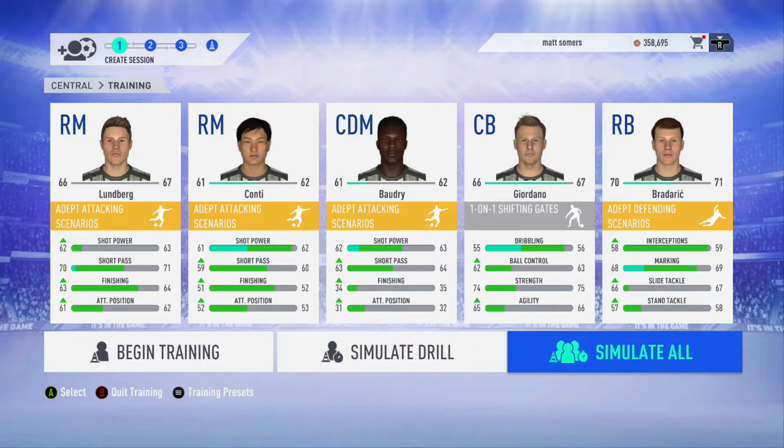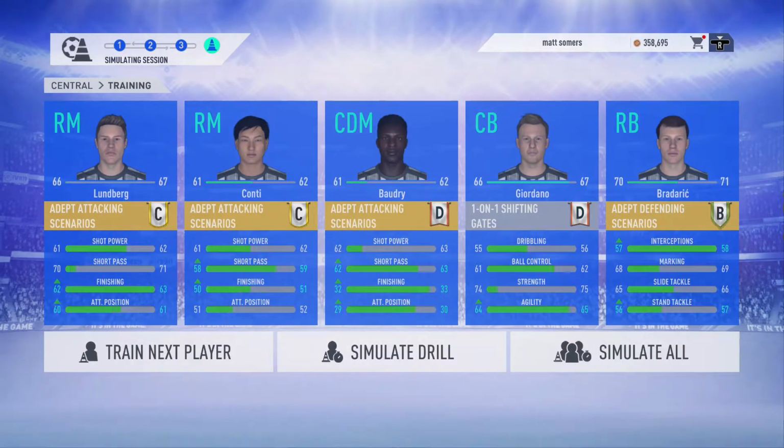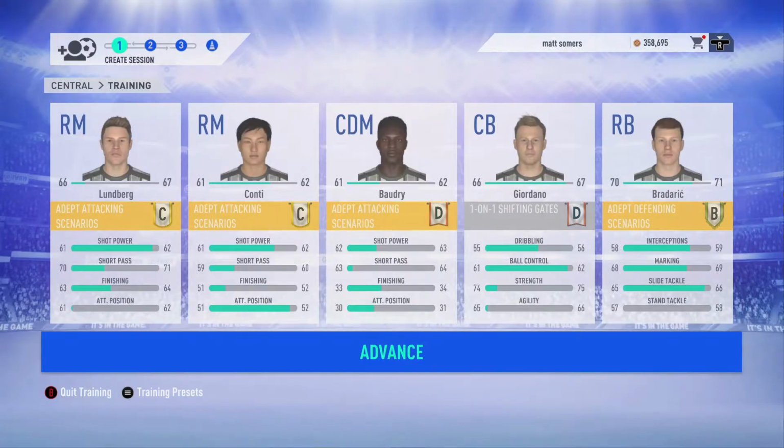As we move out to a bit of training, we've got all the youngsters in the slot, along with Bradarich, the right back that we signed earlier on in the last episode.